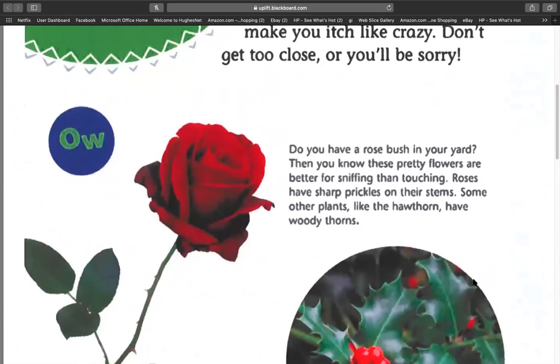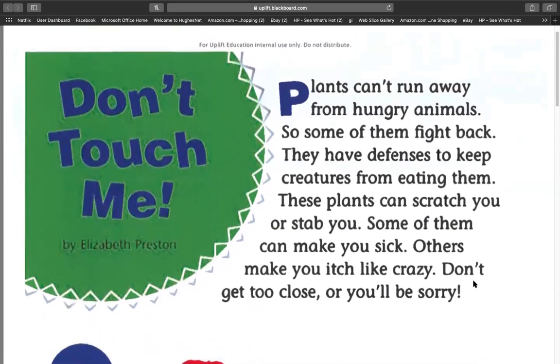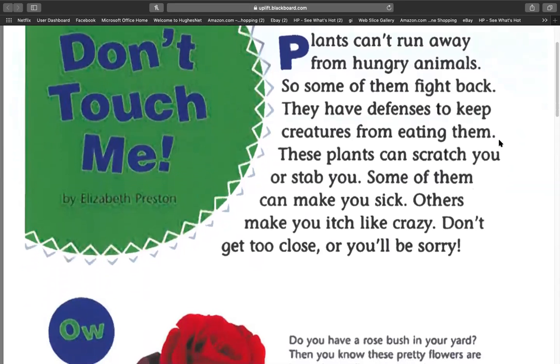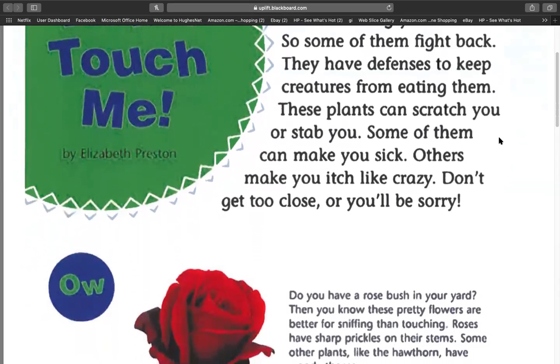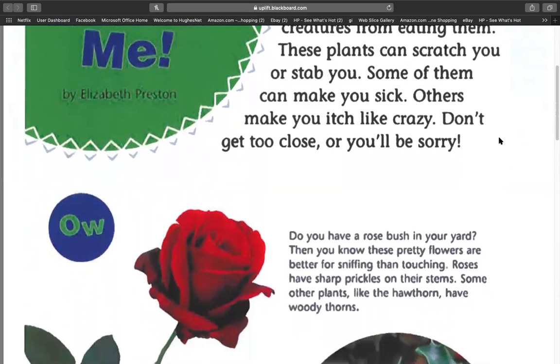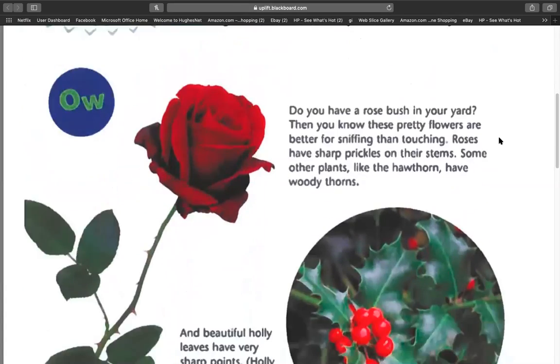Today, as we read, I want you to think about the genre of this text. What is the genre of this text? I'm going to jump right in to the reading portion, starting with our title, Don't Touch Me, by Elizabeth Preston. Plants can't run away from hungry animals, so some of them fight back. They have defenses to keep creatures from eating them. These plants can scratch you or stab you. Some of them can make you sick. Others make you itch like crazy. Don't get too close or you'll be sorry.